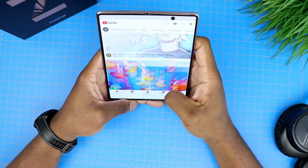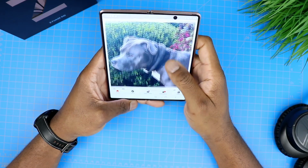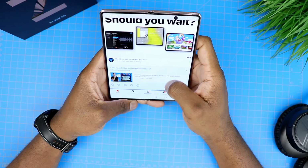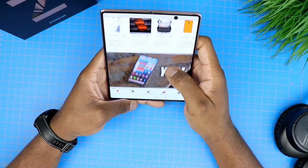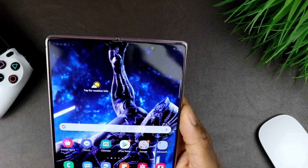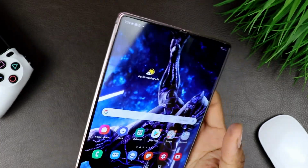Now, if you've experienced high refresh rate on a large screen like a tablet, then you must know what I'm talking about. This thing is so smooth. Again, if you know what a high refresh rate is, I don't even need to explain to you, but it is so smooth, scrolling things down, going back and forth. And it really, really improves user experience, right? It really takes that to the next level.